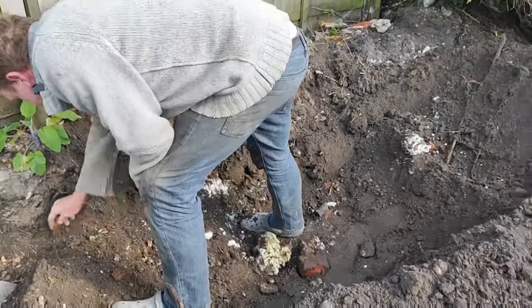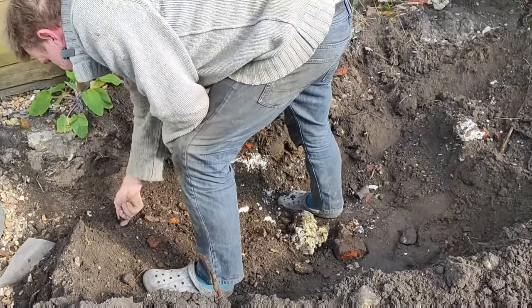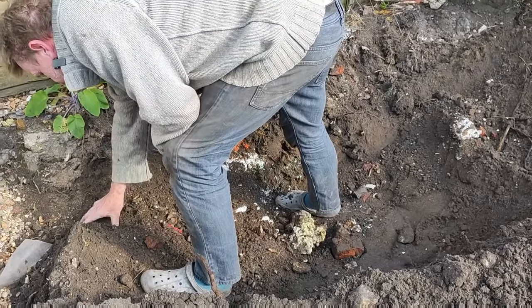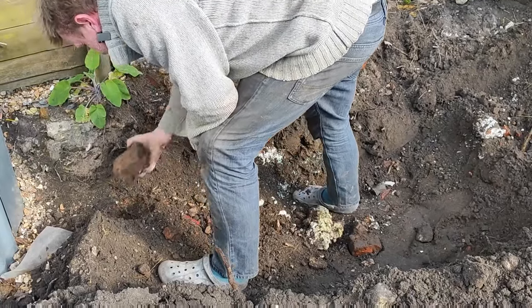Yeah, because you would have come straight out the back door and walked a straight line to here, and they were a little way away from the house, weren't they? For obvious reasons. Yeah.